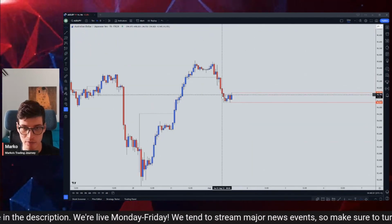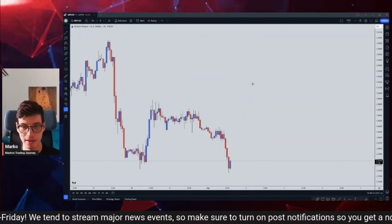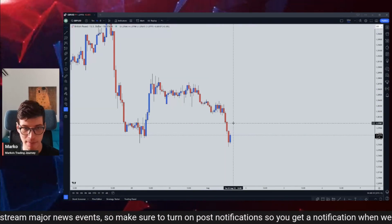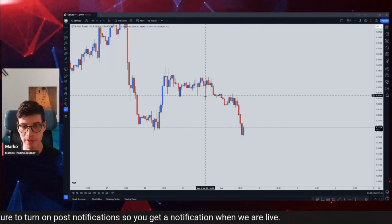AJ is kind of range bound here on the bottom: it broke the low, then retraced. I'm being more patient with this one. Then we have the pound. Okay, what about GU? Yep, the pound for me is range bound.